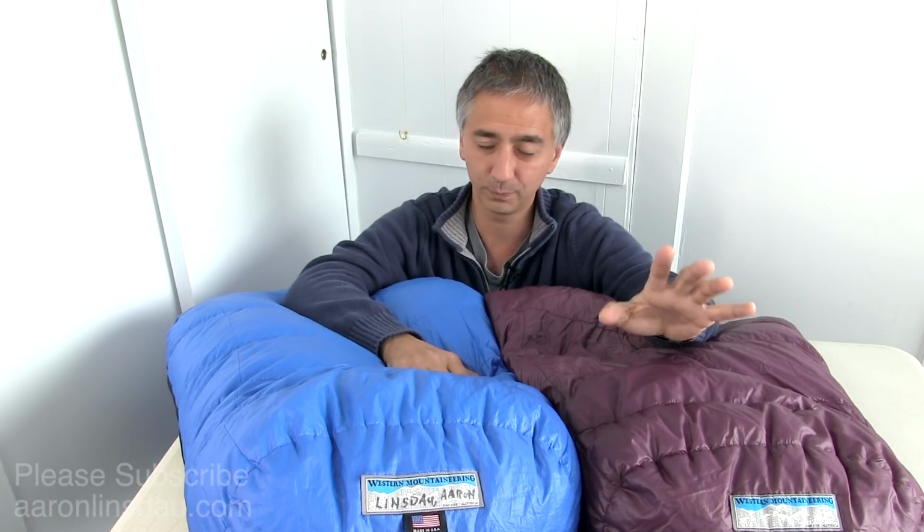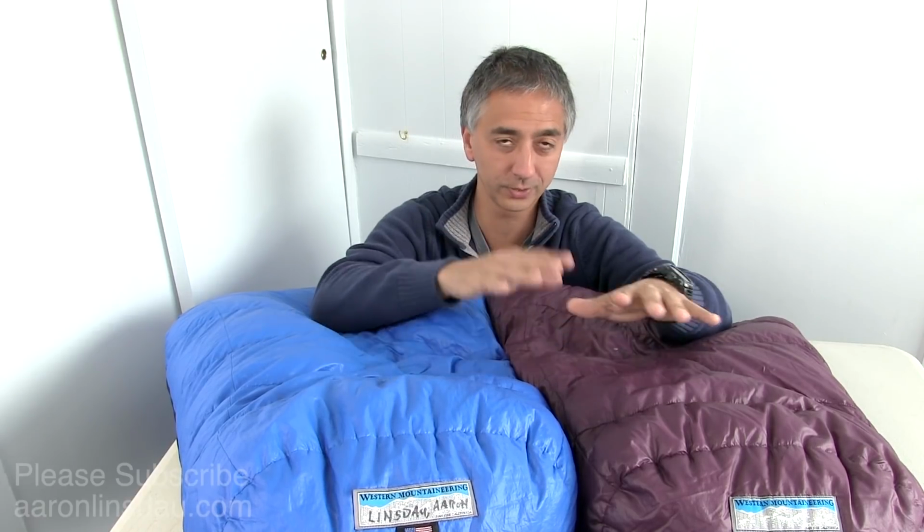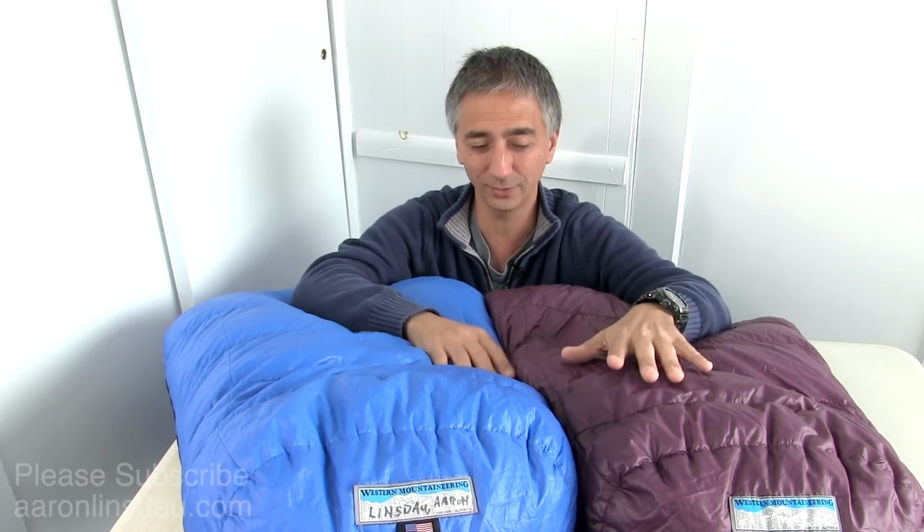So there you go. You've got a couple of different comparisons between the ExtremeLite fabric and the Microfiber XP fabric in the Western Mountaineering sleeping bag series. Just to recap, the ExtremeLite fabric is super crazy light, like 83% lighter than the Microfiber fabric, but that means that you're sacrificing durability and some water resistance. The Microfiber fabric has more water repellency than the ExtremeLite, but you know, it's kind of okay.